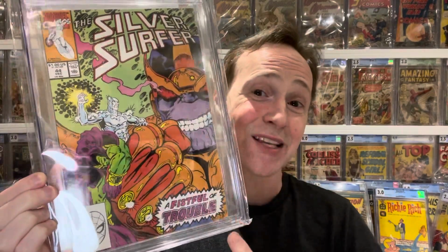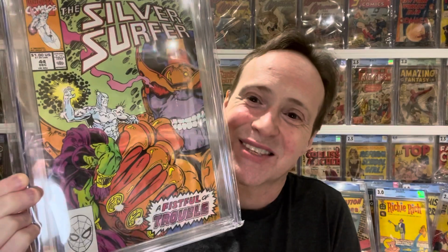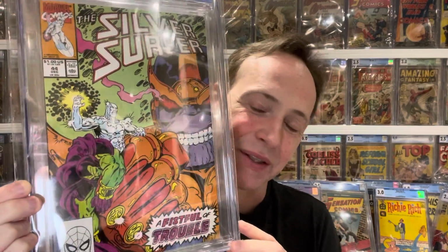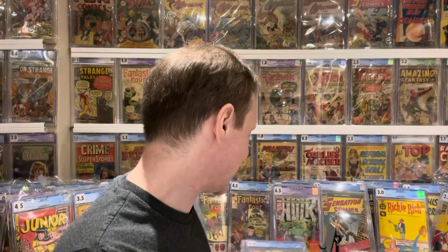So this is number 3 on my list, just because I think it's such a significant book. When I look at this, maybe I don't love the cover as much as some of the other ones that I'm going to show, but I do love the significance of it. I was a big fan of the whole Infinity War series, and I just think that this is that pinnacle, of him having the gauntlet and showing his full might. I just really love it. So this is Silver Surfer number 44 from volume 3. Just a great book from 1990.